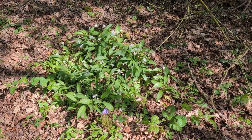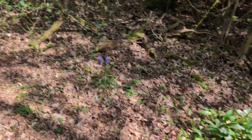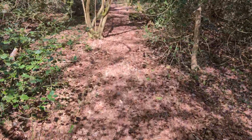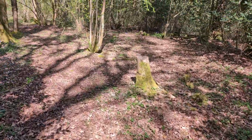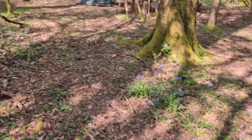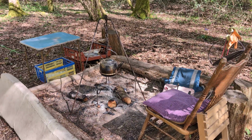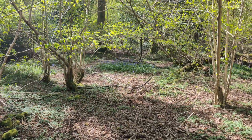So a patch of wild garlic, that could do with increasing. But the rest is quite shaded. See all these bluebells coming up through here. When we coppice in here, I suspect that'll grow a lot. Bluebells, I don't remember. Archery, I think. Look, there's another patch of bluebells right here.